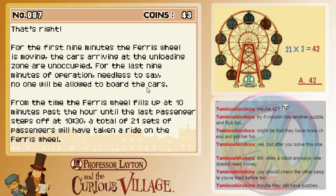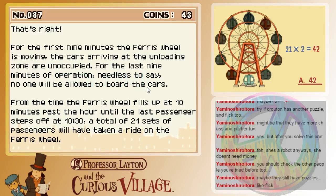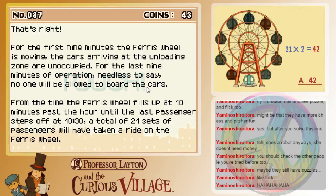That's right. For the first 9 minutes the Ferris wheel is moving, the cars arriving at the unloading zone are unoccupied. For the last 9 minutes of operation, needless to say, no one will be allowed to board the cars. Time the Ferris wheel fills up at 10 minutes past the hour.